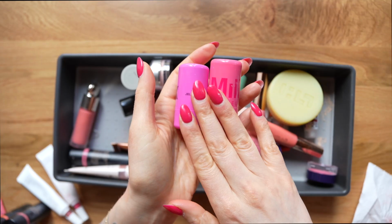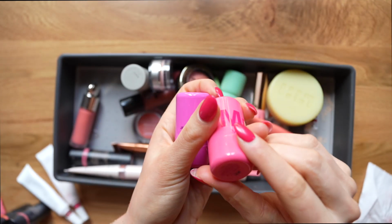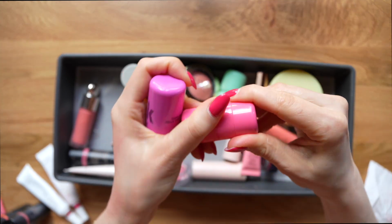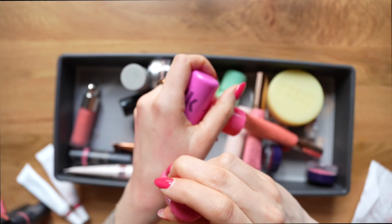These Milk makeup stains I am obsessed with. I absolutely love these. They are the Cooling Water Jelly tints. I have all of the shades, and I will be keeping all of them because they are super unique and really unlike anything else that I have.